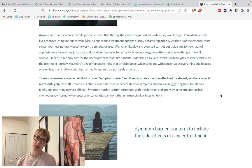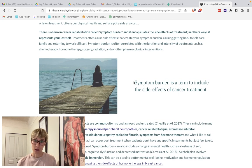So we try to break some of that down by providing rehab support, but more so this blog is just to answer any questions you have relating to exercising with cancer. Symptom burden, right here you can see, is a term we use a lot on the website, and that is to put into words everything that patients experience as a side effect from cancer treatment. That can be a burden, that can make everything difficult. Cancer treatment side effects would be another way of putting that. And that is why sometimes exercising with cancer can be very difficult, because symptom burden is a very real thing.